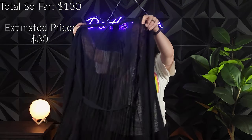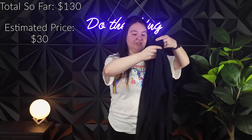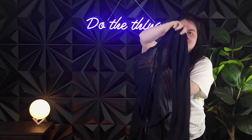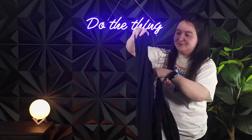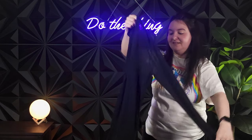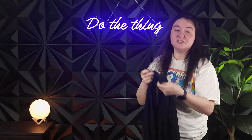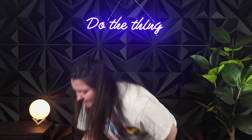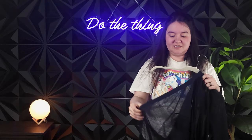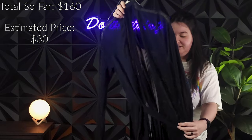Ooh, Armani Exchange. Look how cute. Oh, it's completely see-through in the back. Okay, so this is like a cardigan with a see-through pleated back. It's pretty long too, and it's got a waist tie. It's by Armani Exchange, and it's navy blue, and it doesn't seem to have flaws, and it's a size zero. No, not zero. Small. That's the word. Gosh, what do I think I can sell this for? I have no idea. This could go anywhere. I'm gonna say like $30 again.